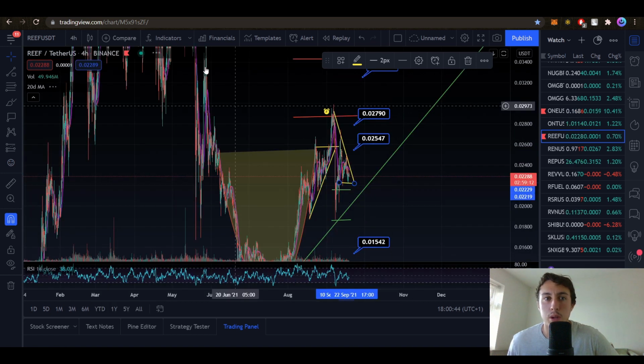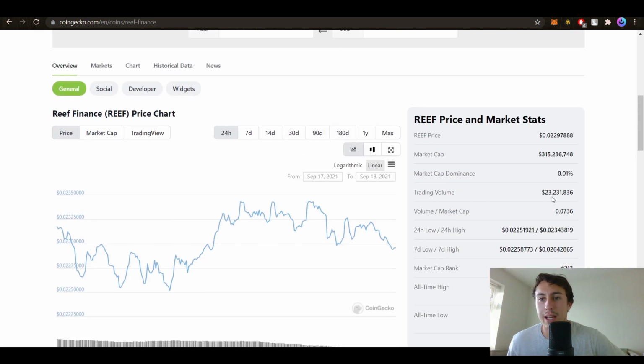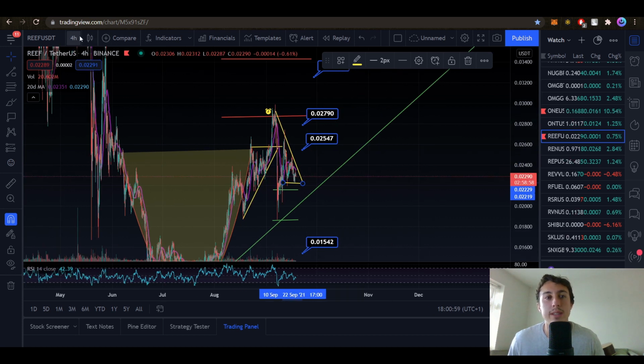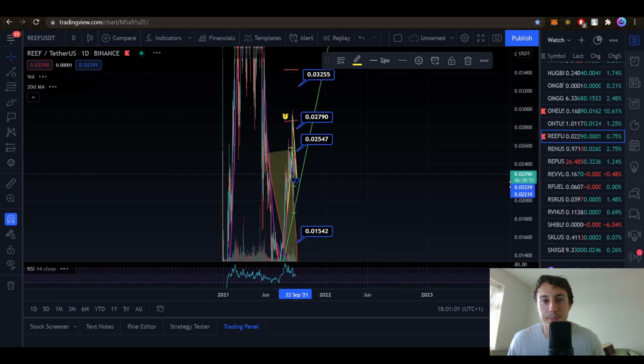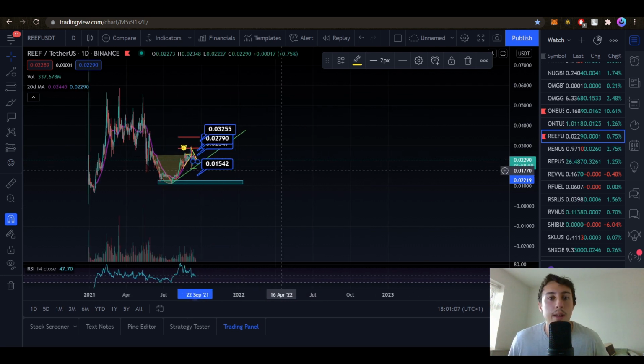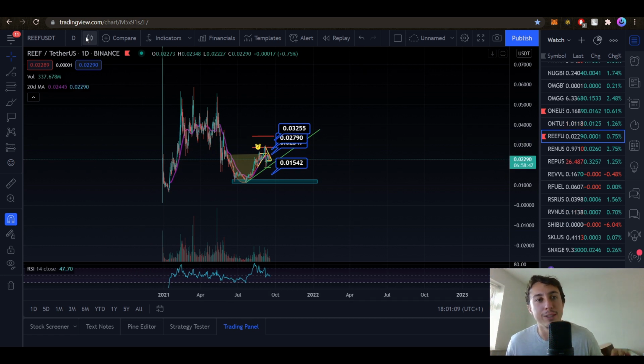So I'm still very bullish on Reef because, you know, the market cap is still only 300 million, so this has the potential to 10x in price. I think we can get to 10 cents. Absolutely. 10 cents someday, maybe next year, maybe even this year. But I think one day we'll see 10 cents because, I mean, we've already seen 0.055, so the market cap has already almost been 1 billion before. I think it's going to happen. We just need to be very patient.